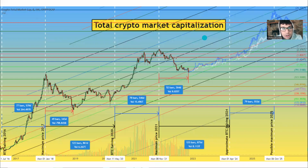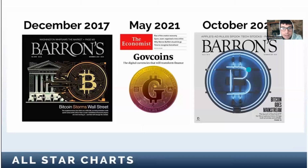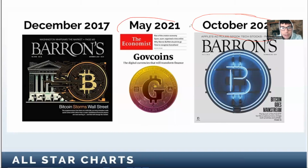This is all just going to be some charts and some data, strictly just data. So I'm just presenting data to you guys. If we look here, this is actually some magazine covers, okay? Now, this is really interesting. These pretty much called the top, okay?